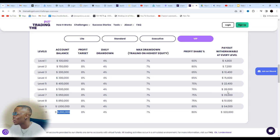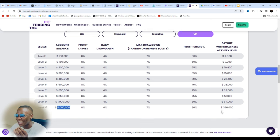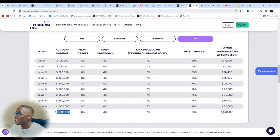So that's the biggest target, because you can imagine, once I'm scaled up to $300,000, 8% of it, I'm going to be getting a $50,000 payout. Once I'm on 1 million and I hit 8%, 8% of 1 million, that's $80,000. And then I'm going to be getting a $64,000 payout. Once I'm on level 10, which is 5 million in funding, 8% of 5 million, I think it's $400,000. I'll be eligible to withdraw $320,000, which is crazy. And as I say, personally, I've never really seen a prop firm that works like that.